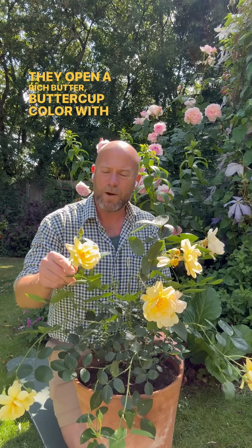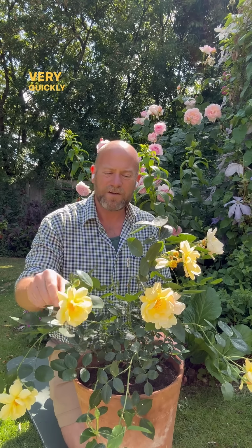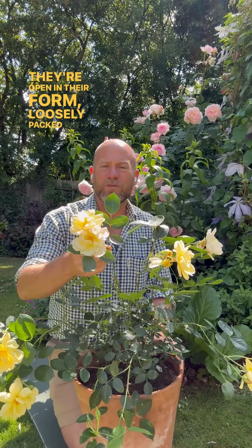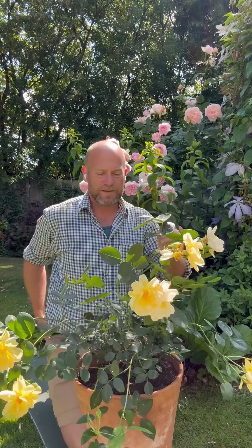The flowers are incredibly dainty. They open a rich buttercup colour with a lovely collection of golden stamens right in the very centre. Very quickly they fade out to a very heavy buttercream. They're open in their form, loosely packed with petals. There's plenty of room for a pollinator to get right into the very centre of the flower there.